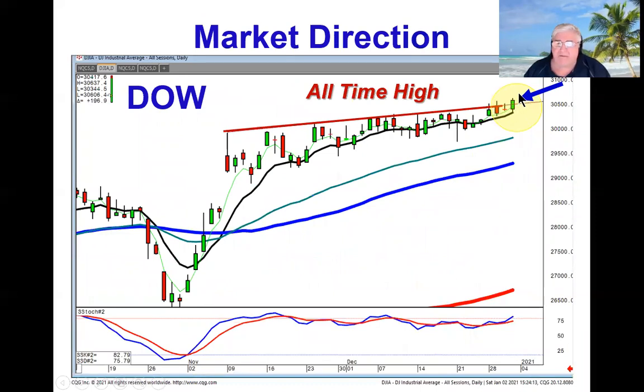So the markets did not sell off. There might be some profit taking in the first week of the year, but the strong sectors are still going to act strong.